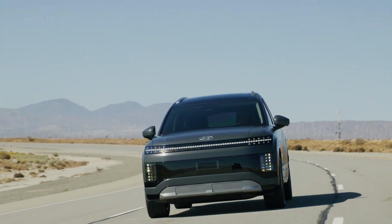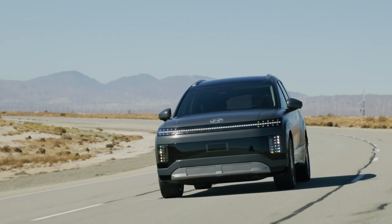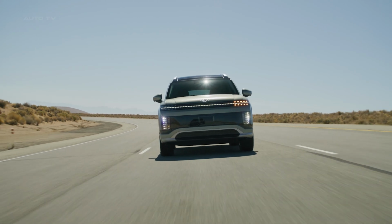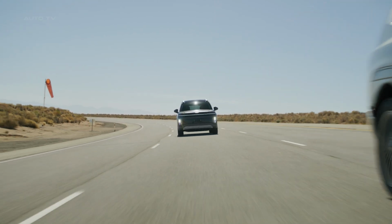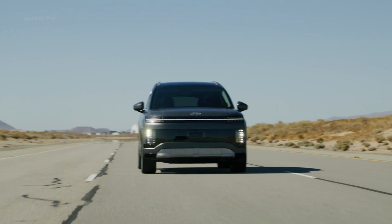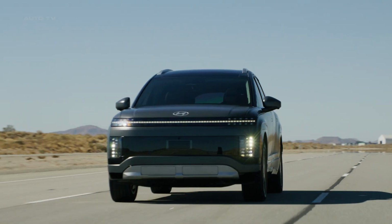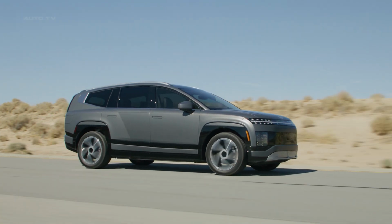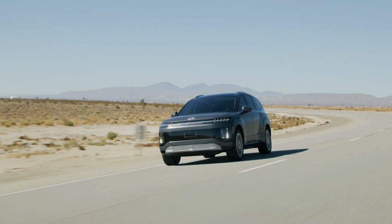Let's address the elephant in the room. Yes, this is essentially Hyundai's take on the Kia EV9. But while both vehicles share the same EGMP platform, Hyundai has taken a dramatically different approach. Where the EV9 embraces its boxy, rugged nature, the IONIQ 9 slips through the air with a sleek, almost boat-tail-like design that achieves an impressive 0.25 drag coefficient with the optional digital mirrors.